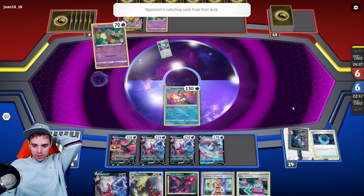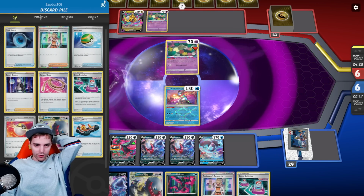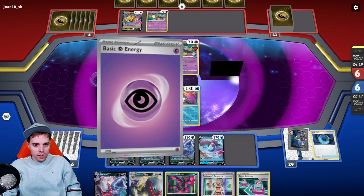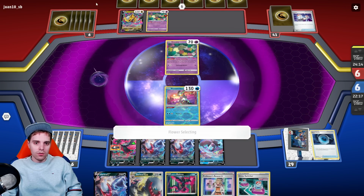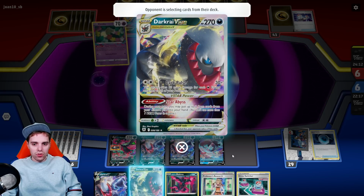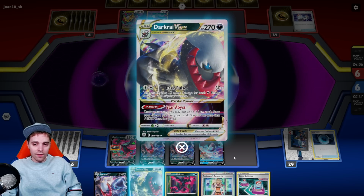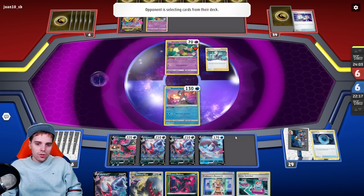Yeah, now we need Boss's Orders or Cross Switcher, and there's already one Cross Switcher in there. That means if we evolve into the V-Star, we can Cross Switcher, and then we can research and KO this Giratina. That would be superb. How many energies would we technically need to knock out this fella? Let's just calculate 30 damage plus 30 more. So if we have 5, that's 180. We need 7. 7 energies in play is way too much.